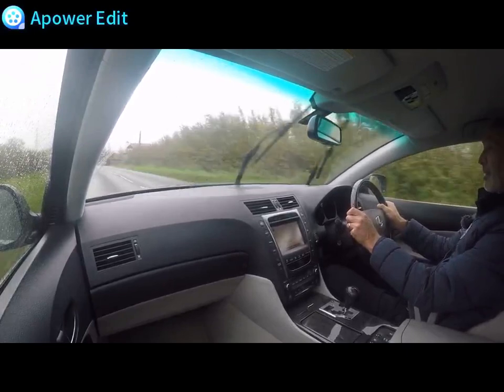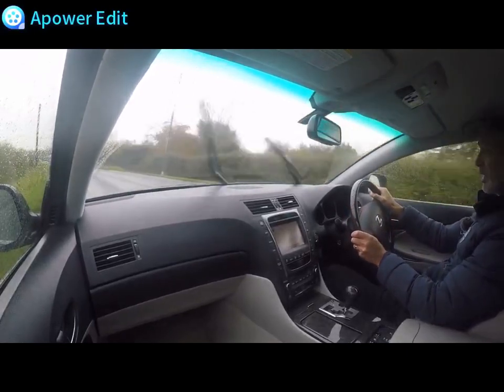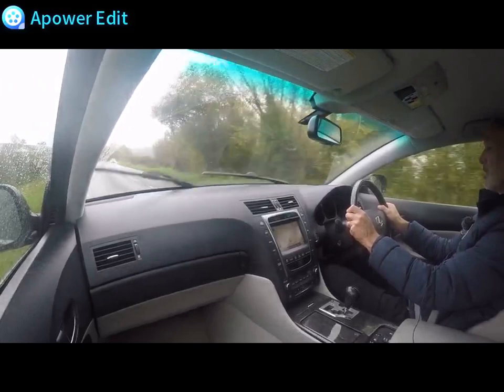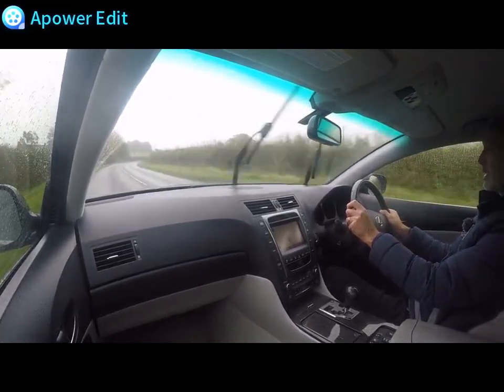I think it's just a wonderful, wonderful era of car. Engine starts absolutely instantly and settles to completely smooth, even idle. There are no warning lights on the dashboard at all relating to the engine or any other part of the car. Temperature gauge just under a half, which is exactly where it should be on one of these cars.